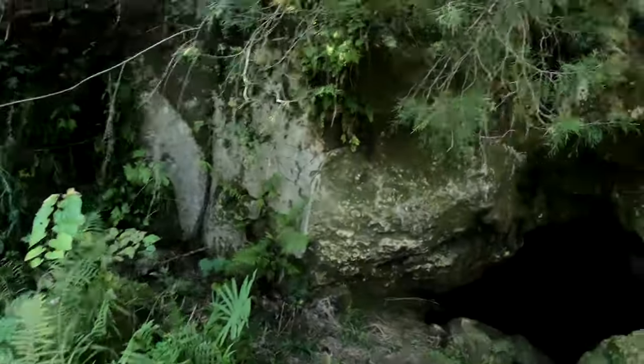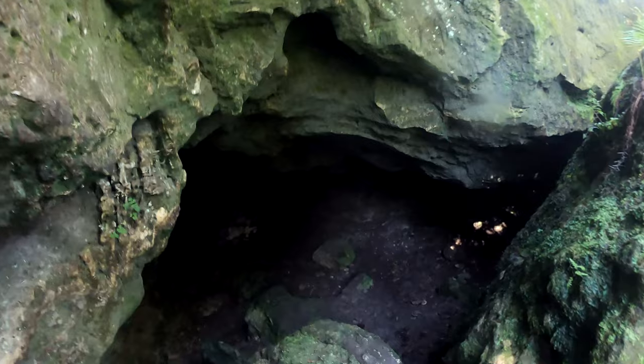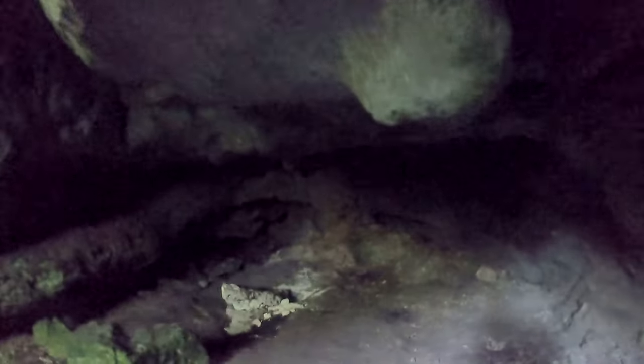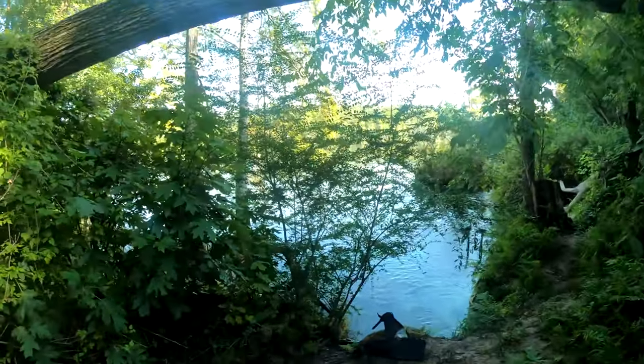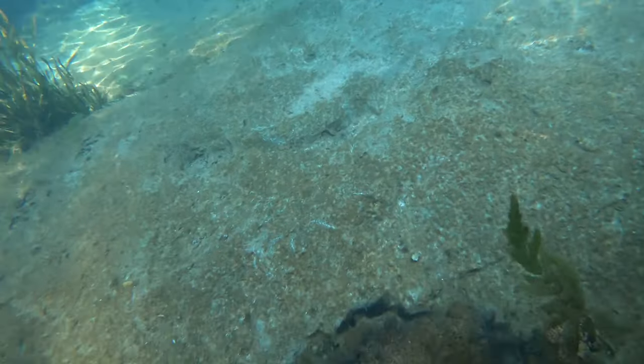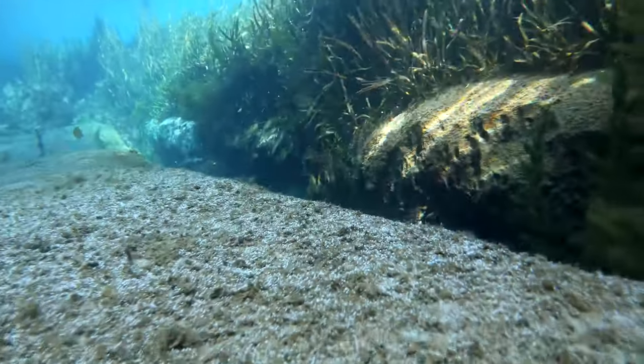With the light, you can see how extensive this cave is. You can also see how dark it is when the light goes out. Just on the bank of Shangri-La, you'll find this dry cave. It appears to go in a short ways and dead end. Shangri-La is a third magnitude spring, and about 50 feet away from the main cave, you'll find this limestone fissure.